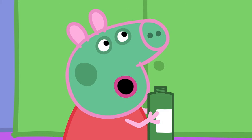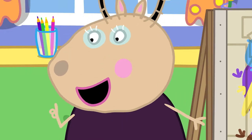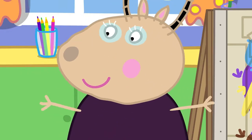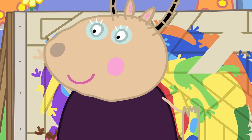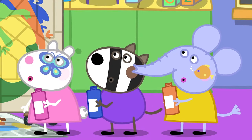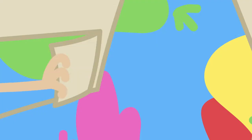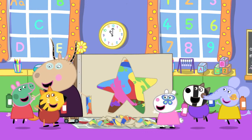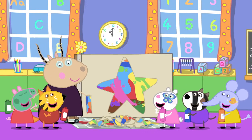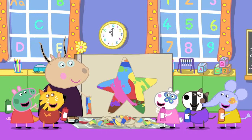But I still don't see a picture. Aha! You will soon, Peppa. Madame Gazelle is taking the tape off the canvas. The tape has made the painting into the shape of... a star! Peppa loves the lovely star, and Peppa loves Arts and Crafts Day.